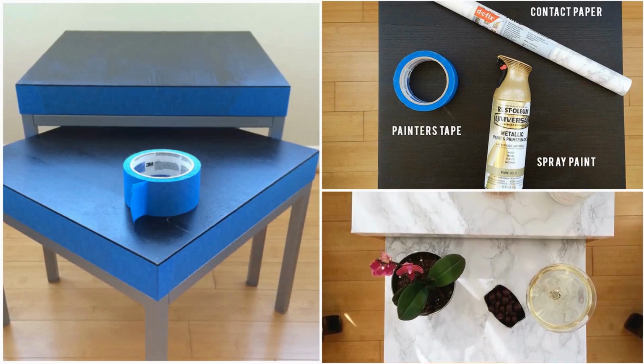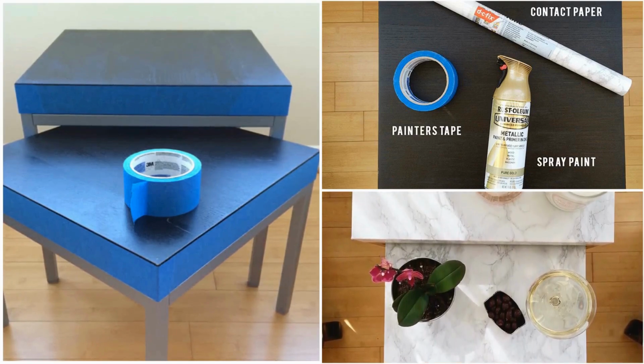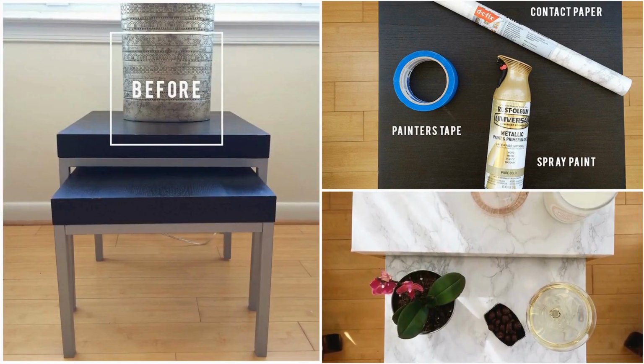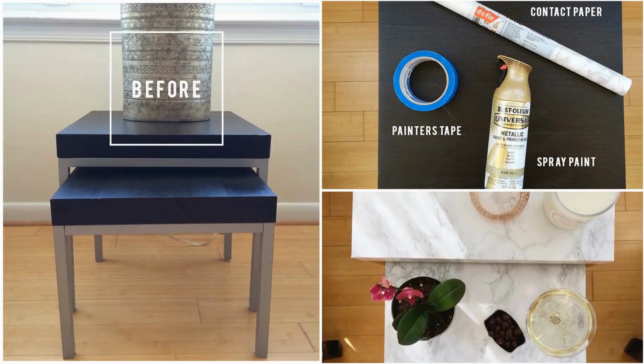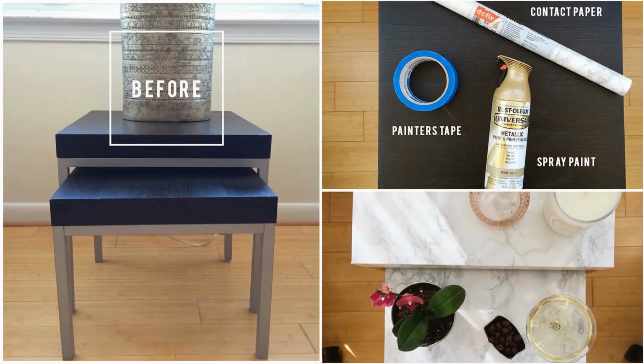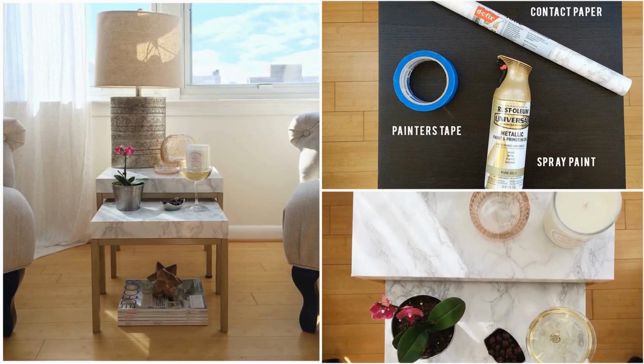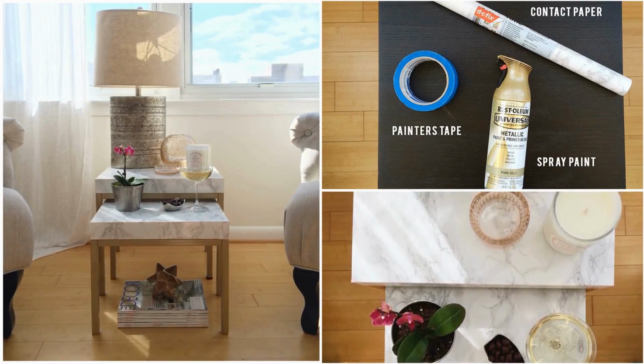You only need to get a coffee table or a side table. Cover the top with painter's tape and apply gold spray paint to its legs to boost an elegant look. Once the paint is dry, cover the sides of the tabletop with the contact paper, then cover the top. Use a credit card or anything to get rid of the bubbles and other imperfections.